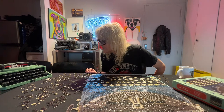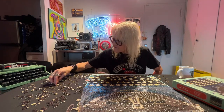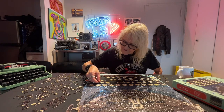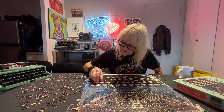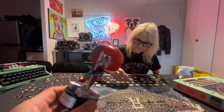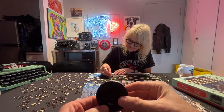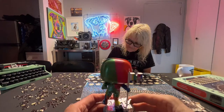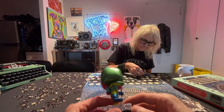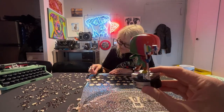Guys, if you grew up watching MTV like we did, let me tell you, this is a damn cool thing to have. Look at this. I'm going to put it neatly back in the box when we're done. Look at this, guys. The MTV Moon Man Video Music Award. How cool is that? I remember watching MTV at my friend's house every day. Absolutely beautiful.